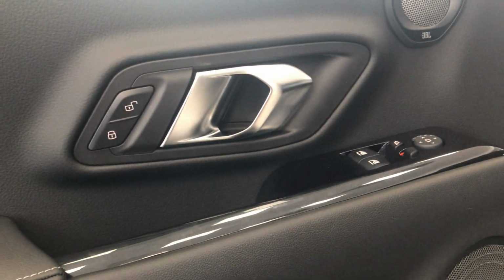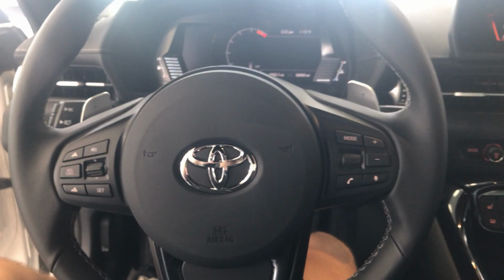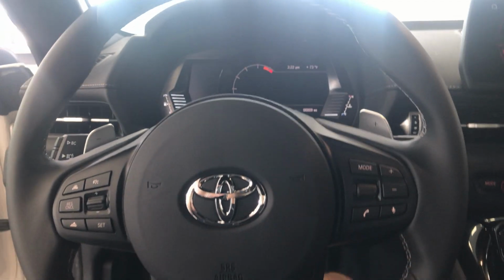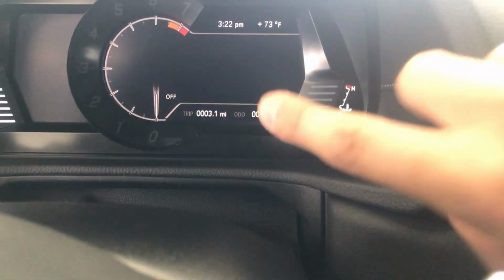Now, one thing that is kind of funny is that there is a lot of BMW parts in here. I believe this door handle is BMW, and the controls right here are BMW as well. So now I'm actually sitting in the driver's seat, and the steering wheel feels incredible. Now, obviously, this car is brand new. It literally has 9 miles on the odometer. So we're going to bring it to double digits today, which is pretty exciting.